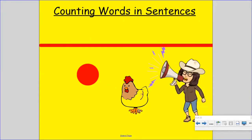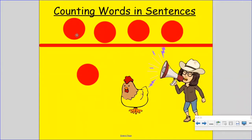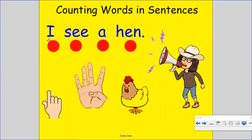Let's practice counting words in sentences. I'm going to say a sentence, and as I say each word, I'm going to move a red circle. Listen to my sentence. I see a hen. 1, 2, 3, 4. This sentence has 4 words in it. I see a hen. So I put up 4 fingers because this sentence has 4 words.